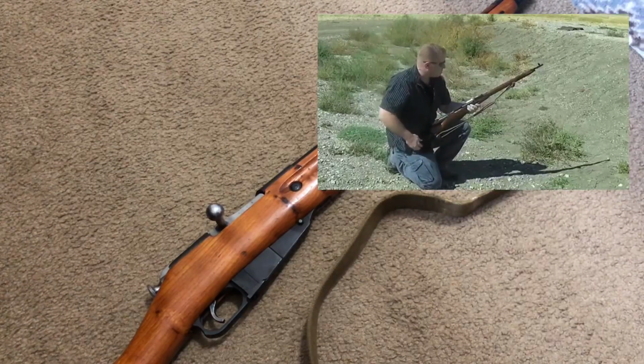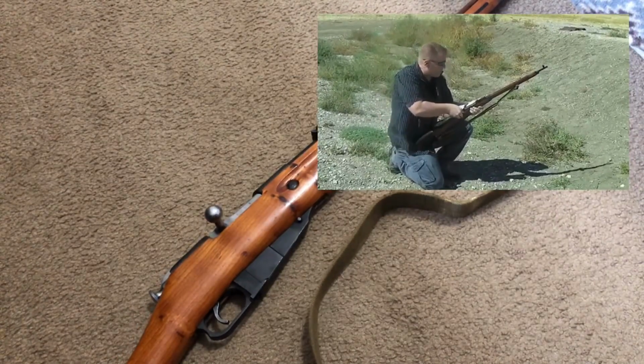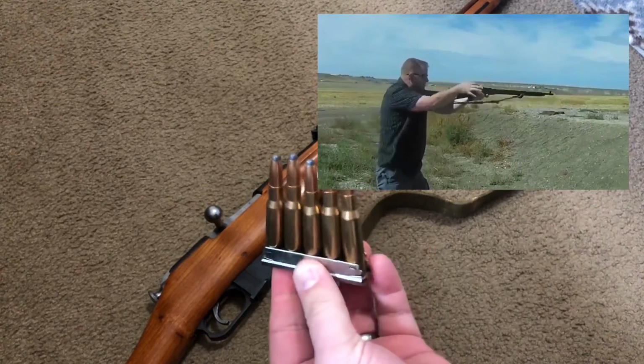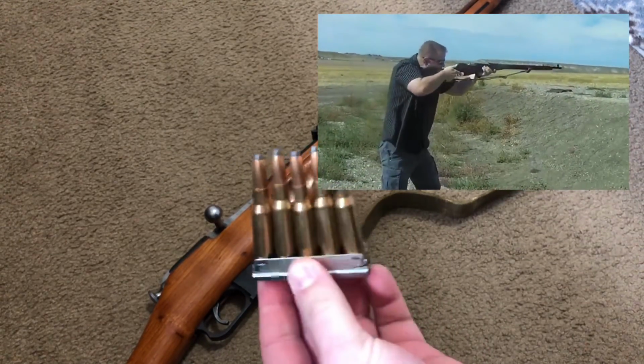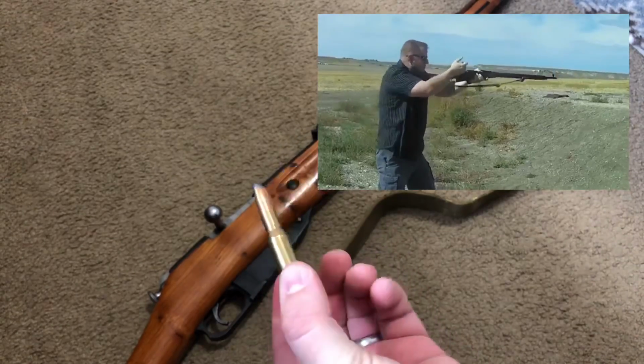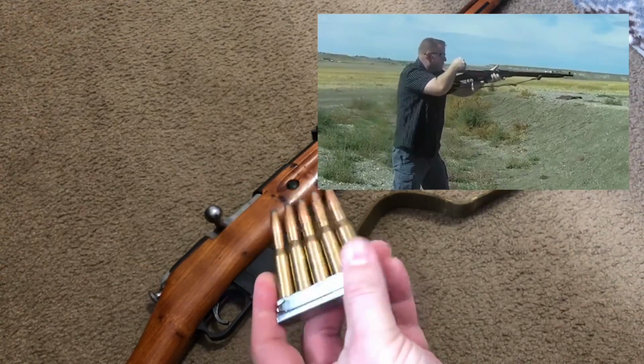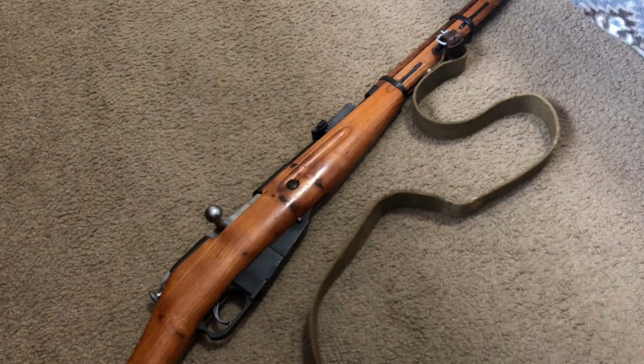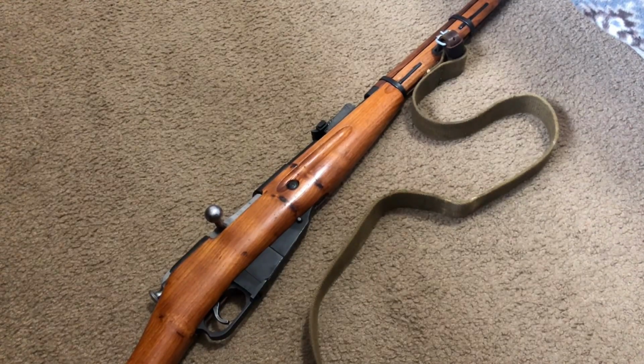For those that aren't familiar with the 7.62x54R, here's some right here. These are actually soft points. And this is a good round. I live in the mountains, and it's bear country and all that, and this is a good one right here. Nice, good soft point. Get good penetration, good expansion. Just a heavy hitting round.